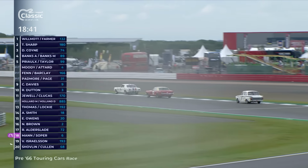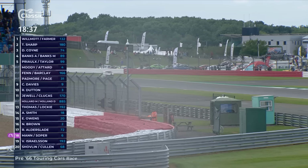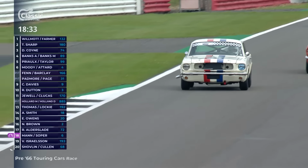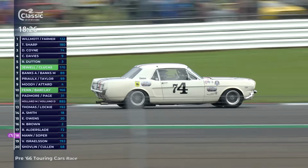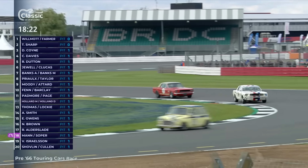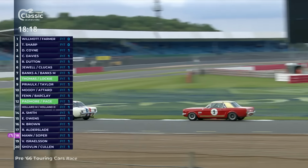Through the left-hander at Aintree, down onto the Wellington Straight. And at the moment, we've got a couple of cars not yet done their pit stops, but that damage on the front of Dave Coyne's car from the incident with Julian Thomas. Julian's been in now and handed over to Callum Lockie, but as you say, battle rejoined, isn't it? Is that Richard Dutton behind them, actually?